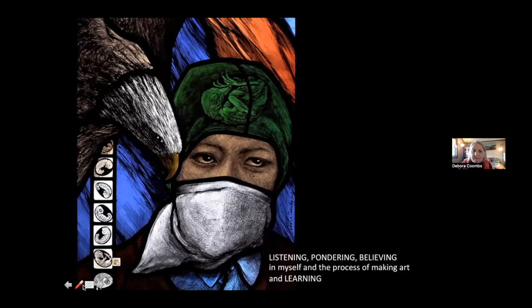I don't know why he's masked. I made this window long, long before COVID. You can see my printmaking techniques on the handkerchief, on his mask, and the eagle. So he's listening. Look at his eyes. He's listening. That's kind of what I do. I listen, ponder, and spend a lot of time thinking about things.